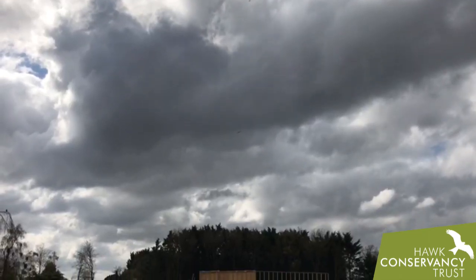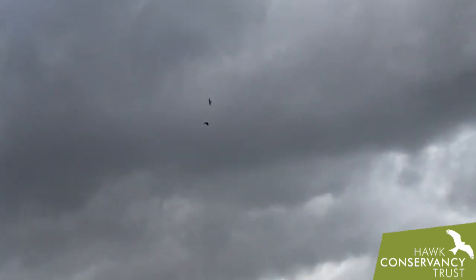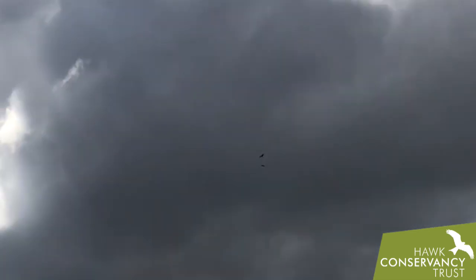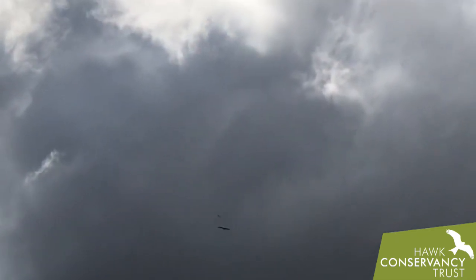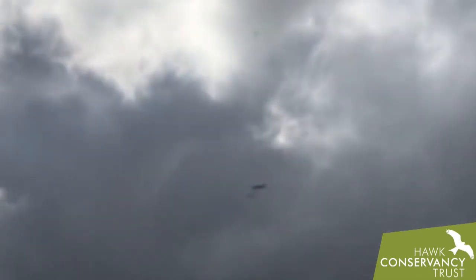We're at the Hull Conservancy Trust and we have a wild white-tailed sea eagle. Look at the scenes! It's being mobbed by a wild-bred kite. This is the first one we've seen. Oh, this is incredible.